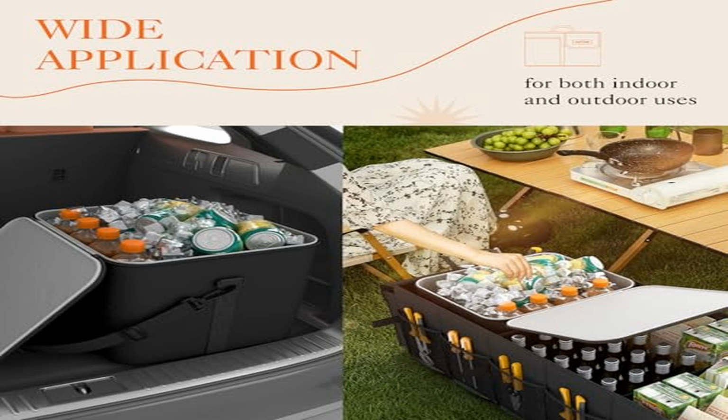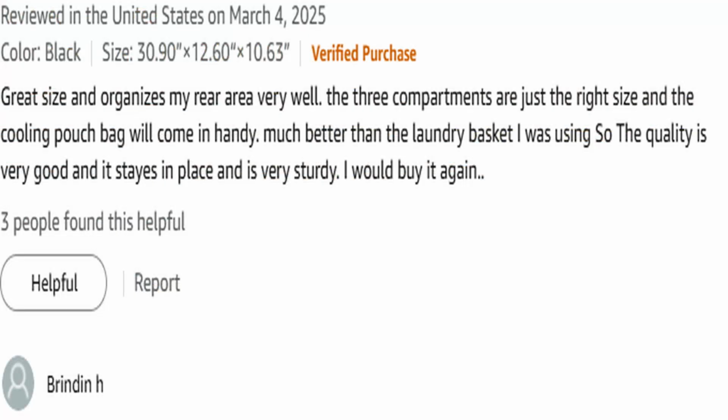Constructed from tough Oxford cloth and reinforced with strong stitching at high wear points, the organizer is built to withstand frequent use and heavy loads. The thickened base panel and sturdy handles contribute to its robust feel, and users report that it stays in place even when the vehicle is in motion. Several reviews specifically mention that the organizer is much sturdier and more reliable than makeshift solutions like laundry baskets, which often slide around or tip over.